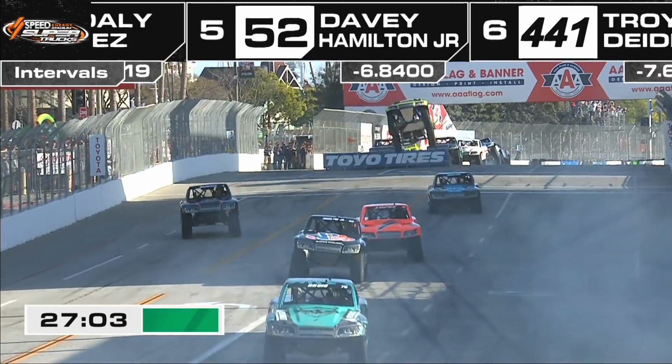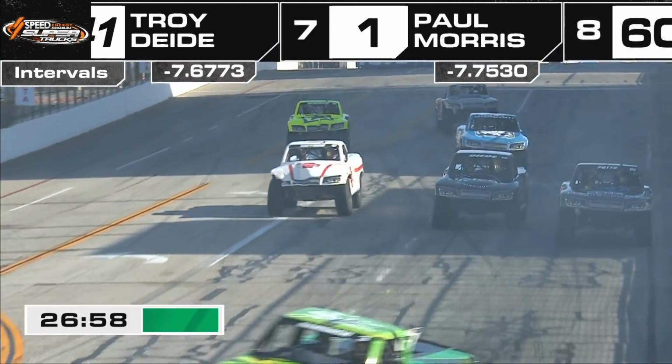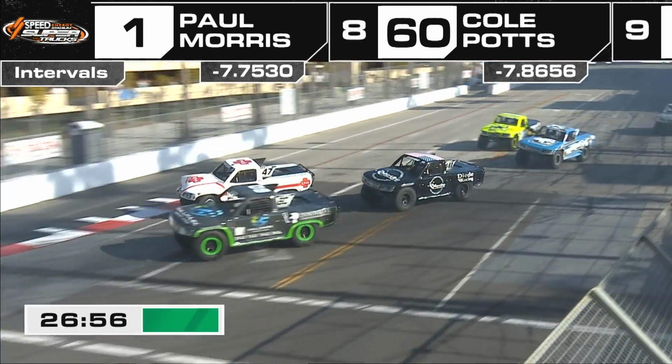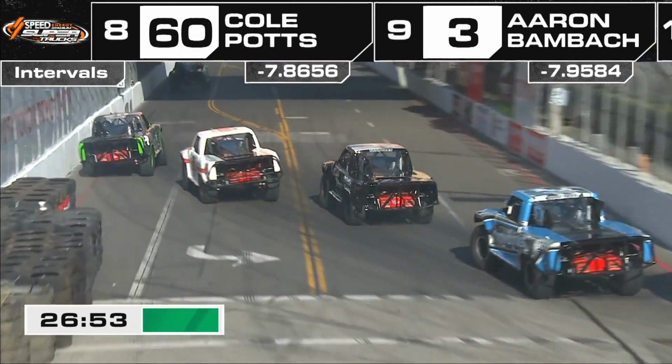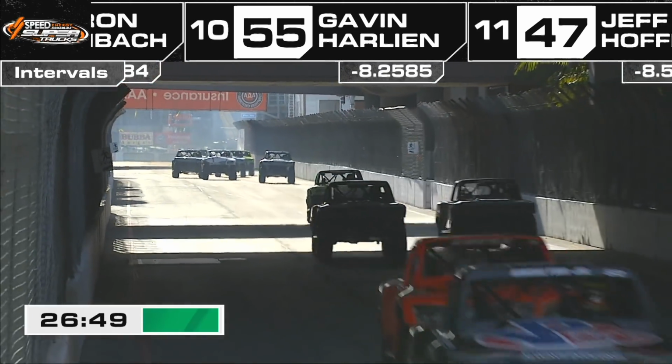There is Hildebrand on the outside. To the ramp we go. Front wheel landing, rear wheel landing, right through this field. As down the inside now comes the Hoff in the 47 entry. Moves up the inside now of Troy Didi. Good move. Didi gets the rear end of the Hoff. They're trying to move him out of the way, get an aggressive move.